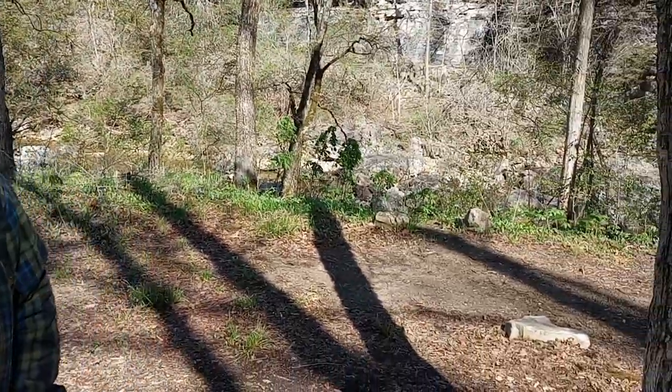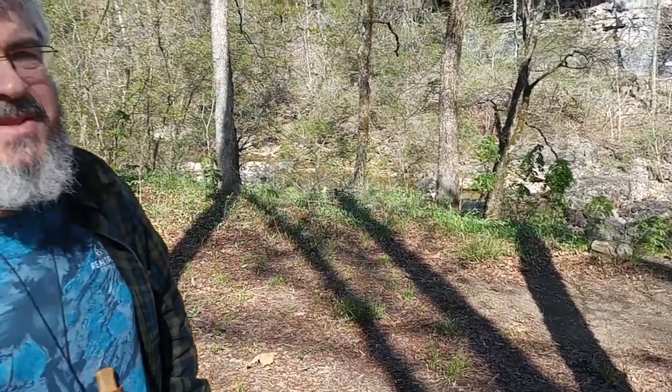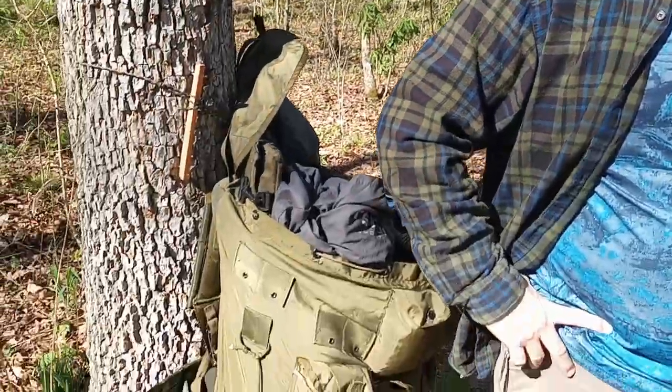What you think so far? This is a great place. I love hearing the river flowing. It's a mighty flowing river compared to what I'm used to. There's water flowing over the rocks. You should get a shot of that. Did you already? It's really great.